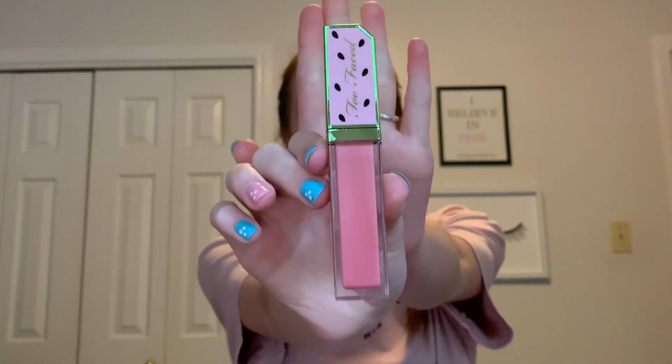Oh my gosh! It's so pretty! Do you see that? Look at this! This is gorgeous. This is so pretty. The packaging. How many times have I said packaging? Sucker for packaging. Love packaging. The cutest packaging. Too Faced can never make bad packaging.